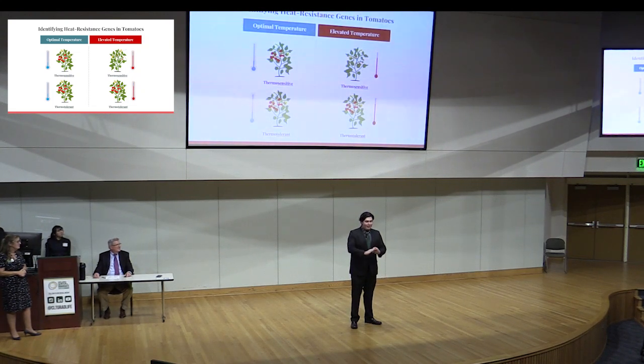Elevated temperatures can impair plant performance and reduce crop production. On top of that, tomatoes grow smaller and deformed when exposed to acute heat stress. However, some varieties of tomato are more thermal tolerant than others, and that is where my research comes in. I'm working as part of the Tomato Genome Project, which is a collaborative initiative aimed at identifying genes that make some tomatoes more thermal tolerant than others.